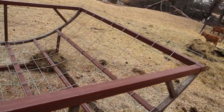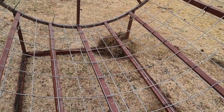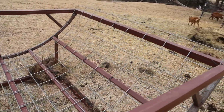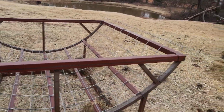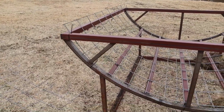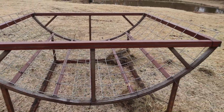Alright, I got this second side done. I forgot to hit record, so anyway, the second side's done just like the first side, nothing different. You can kind of see it taking shape now. Now I just got to do the two ends here. Cover these two ends up. That'll be it.